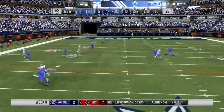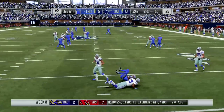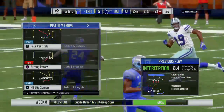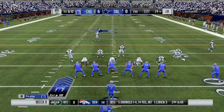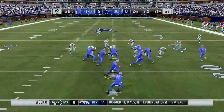Now Prescott. And he fires one that's intercepted. Buda Baker with a pick. And they have the football and will take over at the 24-yard line. And that's now the 2nd time he's picked off a pass here in the first half alone. Again, another great read defensively, and you just see him get in the right position to make the play and get his guys the football back.